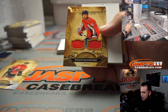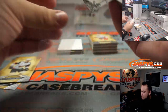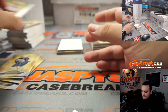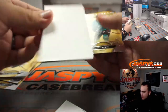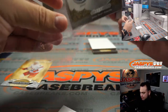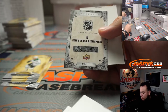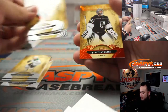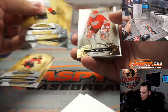Alrighty, guys. Good luck. Next one. Evgeny Kuznetsov. Rookie redemption for the San Jose Sharks. And we got Sergei Bobrovsky to 99. We got Dylan Larkin to 299. James Neal. And number 6, retro rookie redemption. Wow. Look at that. What is number 6 retro rookie redemption? Jonathan Quick to 75. Dominik Hasek.